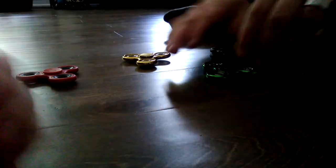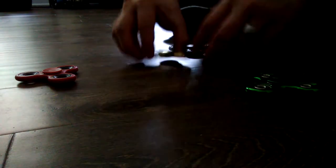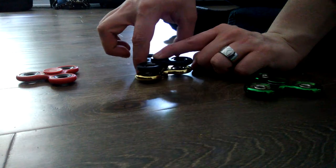Yours makes just a little bit of noise, and mine makes hardly any. That makes quite a bit of noise. This one just wobbles everywhere. Can you see it? Yeah, I can see.